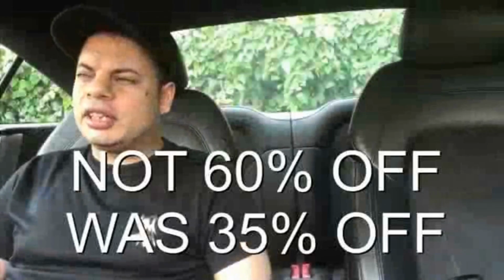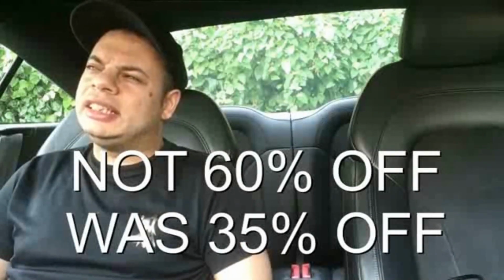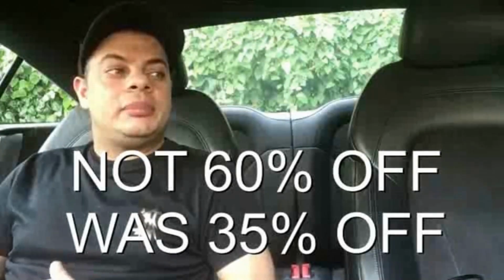The brand new regulator cost £84, I think it was, and it was usually 130 quid, but it was 60% off. So I ended up buying the regulator and putting it in, and to be honest, it's not an easy job. It is easy, but it's very time consuming and a bit fiddly. It took me about 2.5 hours to do, because I was being very wary of the airbag sensor.